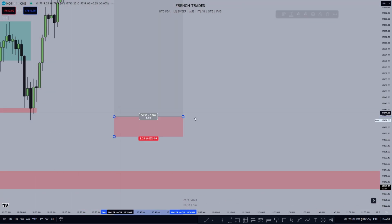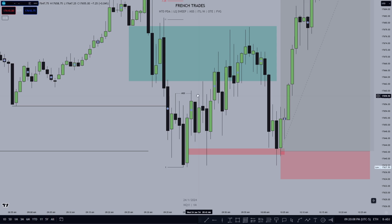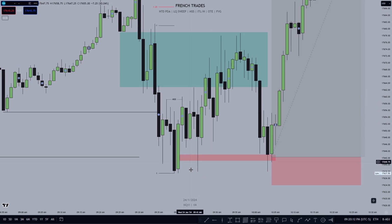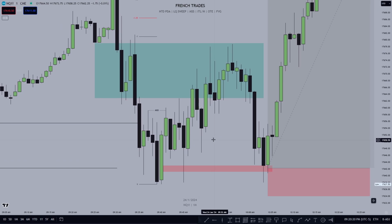Where is it? Right here. So I'm waiting for another candle to break. You can see it comes down, comes up, comes down, consolidates, and then this gets bought right back up. And then to me, I'm like, oh yeah, I should have entered. I missed the entry, but no, because we didn't have the valid market structure shift.